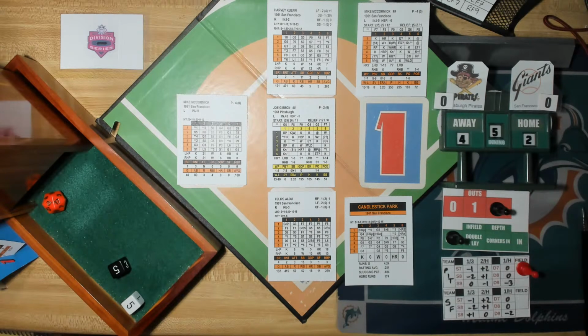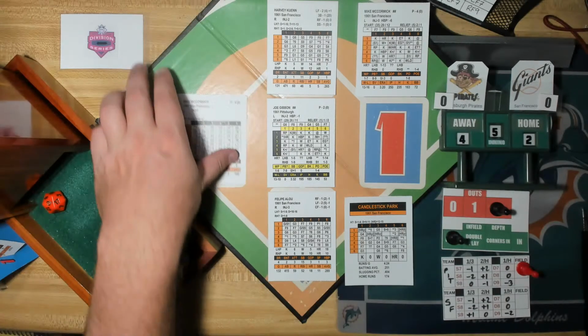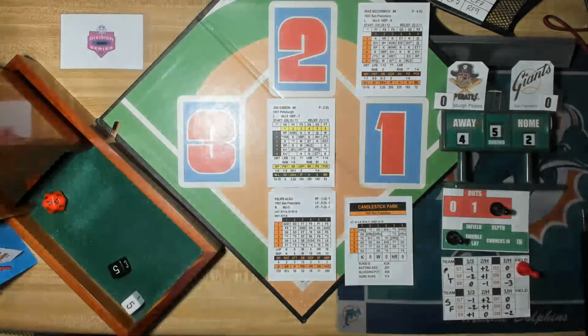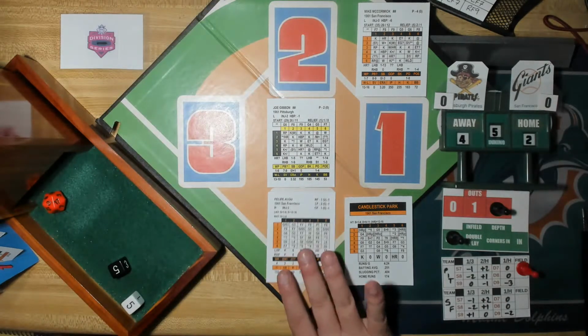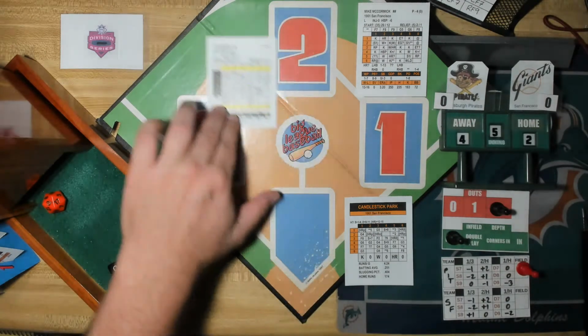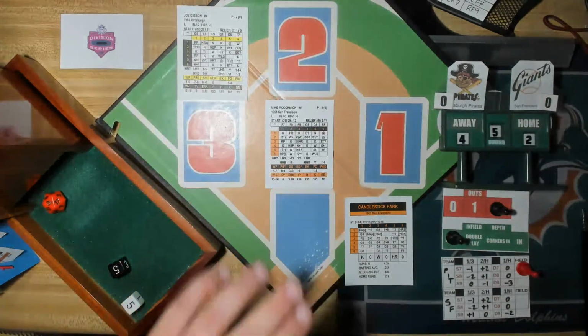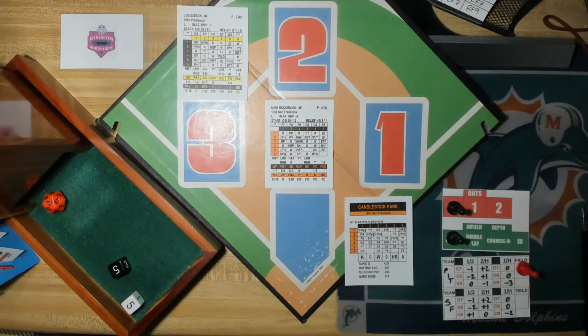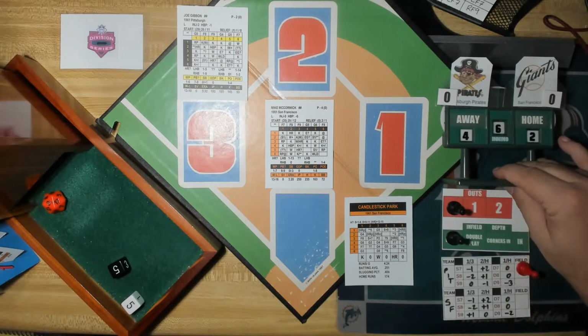No runs on 2 hits, as the Giants could not cash in on that, and that's probably going to leave a mark there. That went by the board. A chance to maybe get some runs. After 5, still 4-2 in favor of the Bucks. We go to the top of the 6th inning.